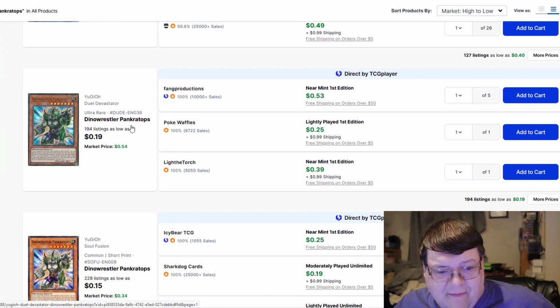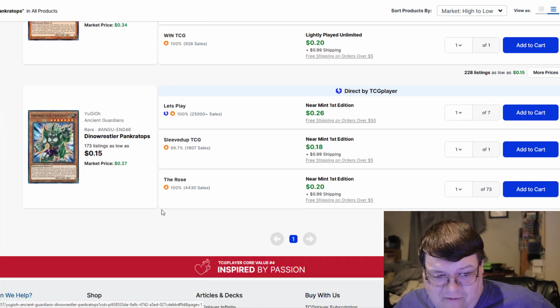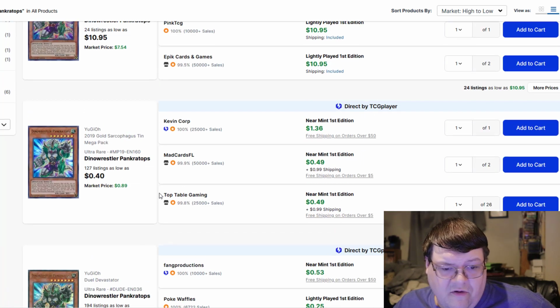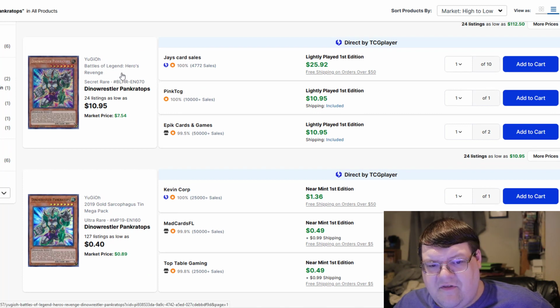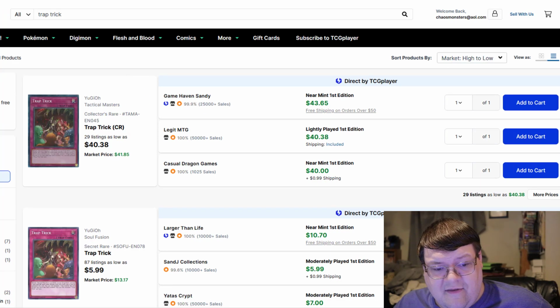You got 50-cent copies down here in both Ultra Rares. You've got commons available to you. For what Pankratops is as a card, there are so many alternatives that are available. It's just we're seeing that uptick here in secret rare printing. So fair little heads up on that. Not really too shocked, to say the least.